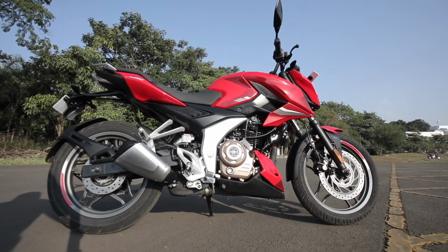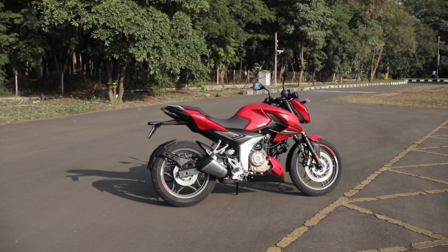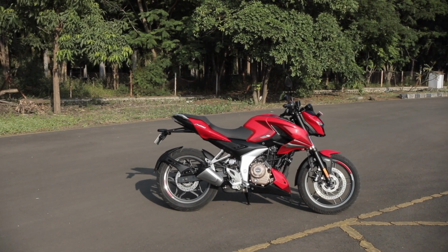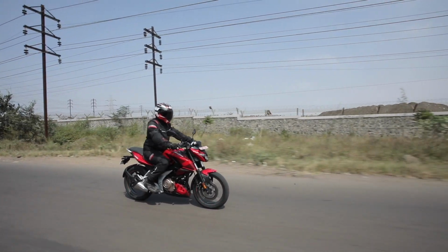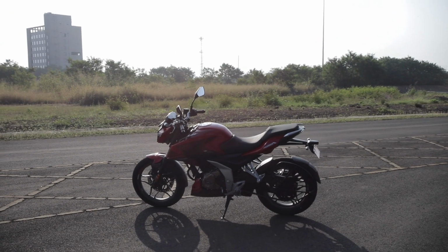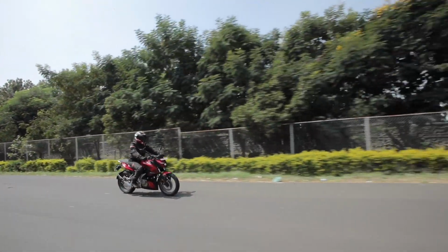Bajaj has also made generous use of glass-filled nylon structure on this bike for weight saving as well as durability. Just the weight on the chassis is almost 0.8 kg less than the P220 and almost 3 kg less than the NS. All said and done, the Pulsar N250 tips the scale at 162 kg, 2 kg lighter than the semi-faired sibling. Don't get us wrong though, the NS200 is still a lighter motorcycle than this bike, weighing at just 159 kilograms.